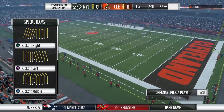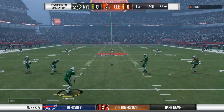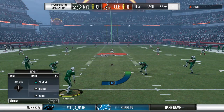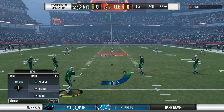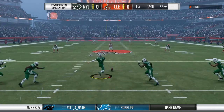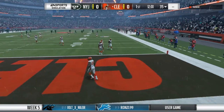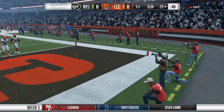Thank you, Larry. From the shores of Lake Erie, EA Sports has coverage of the NFL from First Energy Stadium here in Cleveland, Ohio. This was the scene a few minutes ago. The Dawg Pound in full roar as their Browns emerge from their tunnel. They're ready to go as they get set to match up with the New York Jets.